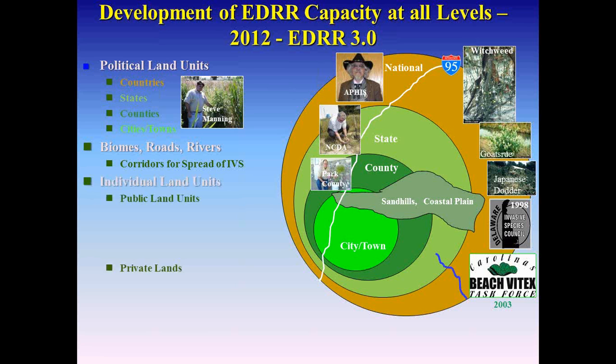The idea is this is your kingdom, whether you work on public lands or private lands, parks, forests, refuges, lakes, and streams. Just think of where you are. Where are you right now in terms of land management? You're at one of these levels. If you're Al Tasker, you're national. If you are Rick Iverson, you are state. If you are Bob Parsons, you are county level.